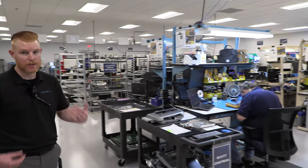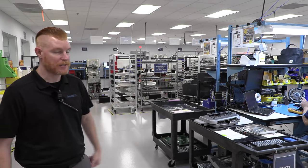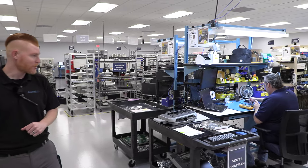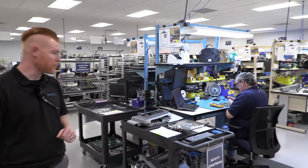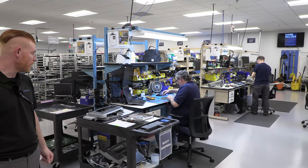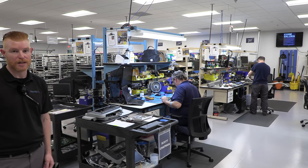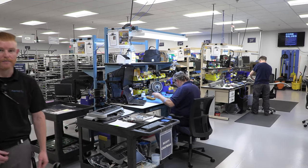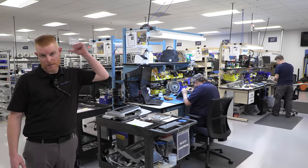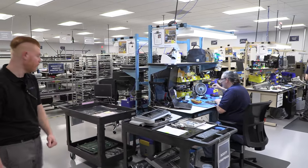Some of the things you'll see us working on in here, we got a guy right here right now. It's one of my technicians, Scott. He's actually working on a control panel for ultrasound. He's troubleshooting this down, trying to find an issue with a component. So we do a lot of control panel repair here for multi-OEM, multi-vendor, as well as for the diagnostic imaging stuff, which we'll see later on down the line here. We do a lot of control panels for diagnostic imaging as well.